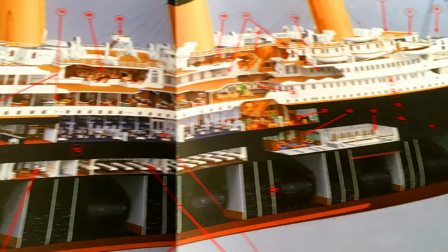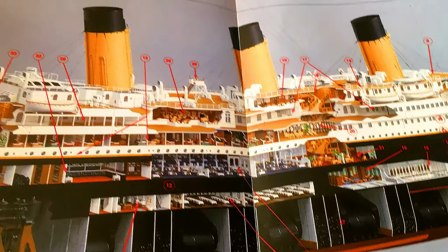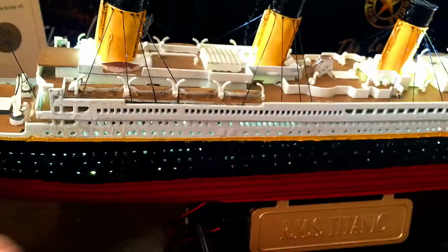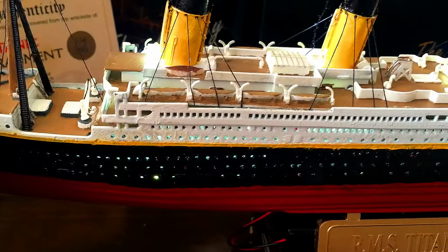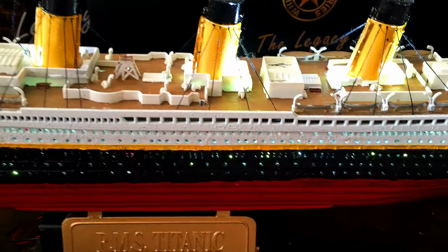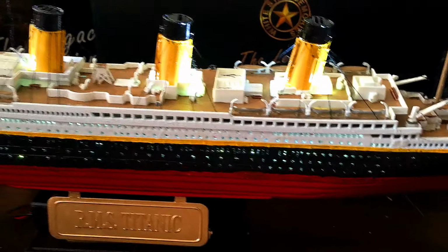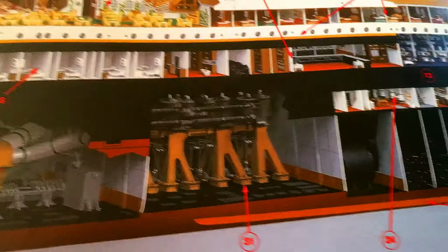So as you can see, the boilers, let's see, how many boiler rooms? 1, 2, 3, 4. There are 6 boiler rooms. That would start just before the first funnel, right about there, and it goes 6 deep, so there are 6 boiler rooms, and it goes back to just behind the 3rd funnel.